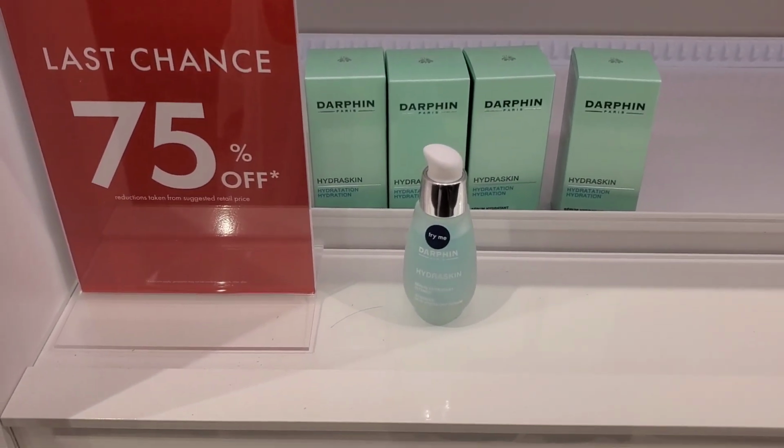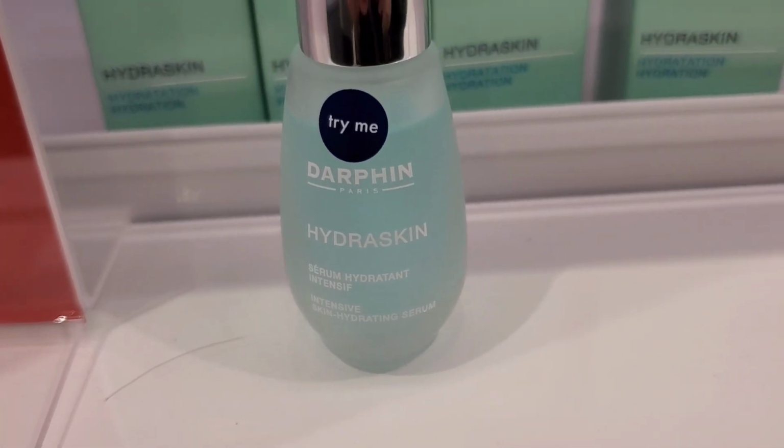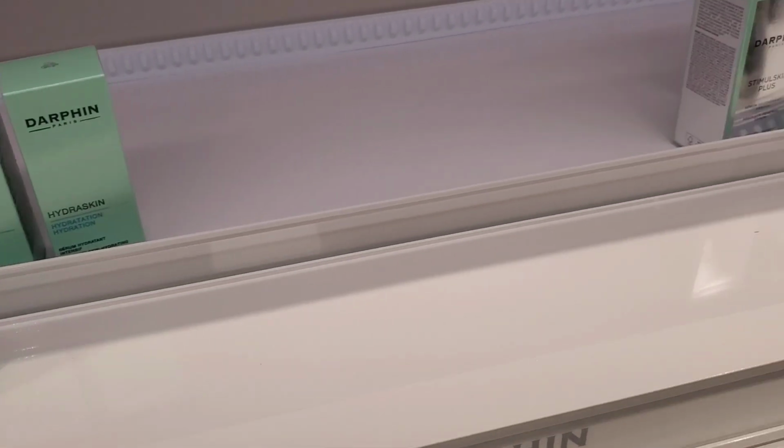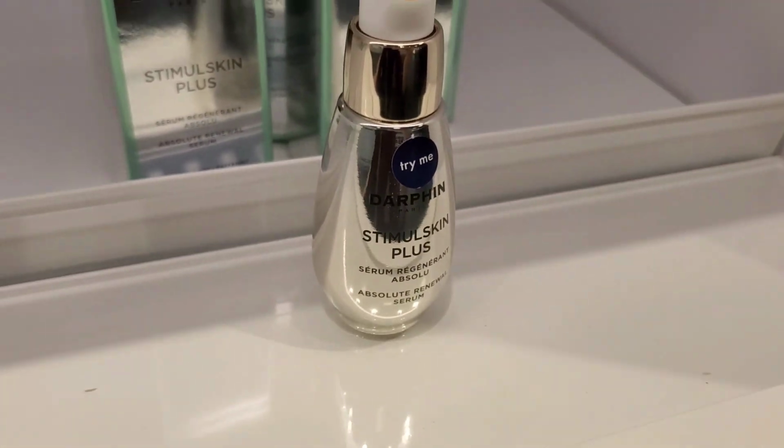They had 2 different products from this brand for 75% off, which is, I think, a fantastic price for this. This is the cheapest you can get anywhere. So these were the 2 different serums they had, if you guys are interested.